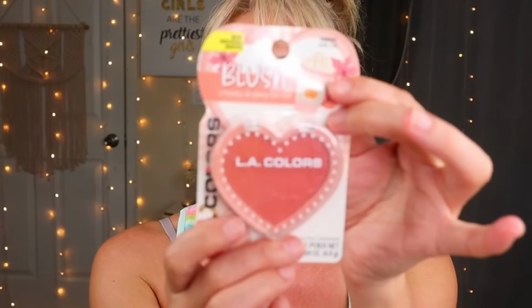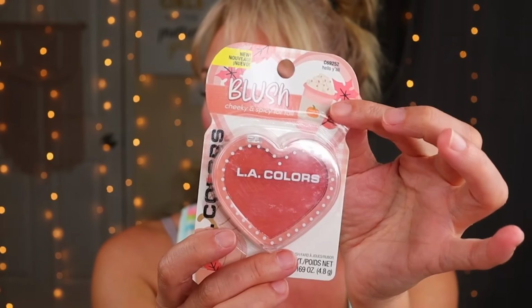And then last and certainly not least, I found the pumpkin spice fall line. And I bought several items from this collection as well. And like I said, mine was fully stocked, so I had everything to choose from. So they had, I think, 3 or 4 blushes. I picked up just 1 shade because I have so much blush. This one here is the shade Hello Y'all. They had one that was a little bit more pink. They had one that was deeper, like kind of like a burgundy shade. I think they may have had 1 more.